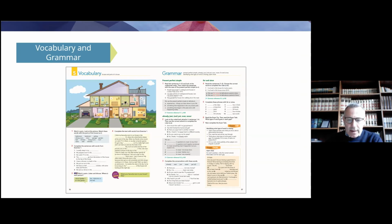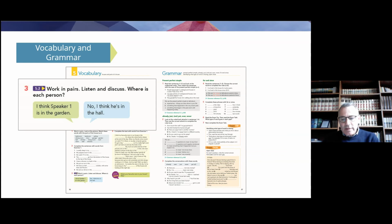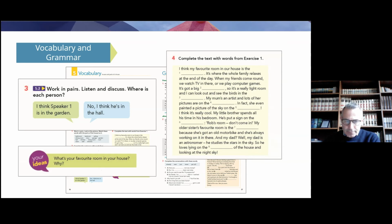After that, we have the vocabulary and grammar sections, and the vocab lessons focus on key language required to achieve success in exams and in the world beyond the classroom. So there are regular listening activities. They give the students the opportunity to hear the correct pronunciation of new vocabulary. There's also the Your Ideas feature, which appears throughout the course, and this provides prompts for students to talk in pairs or groups, with specific reference to their own experiences and viewpoints. Okay?